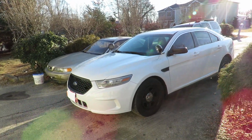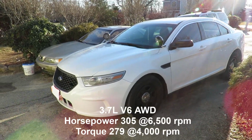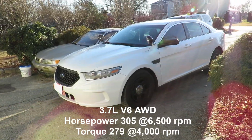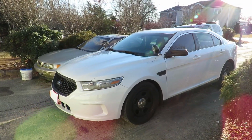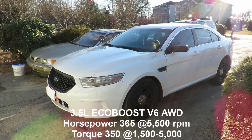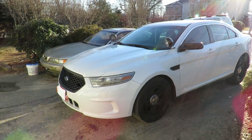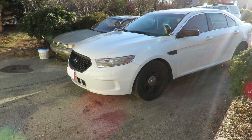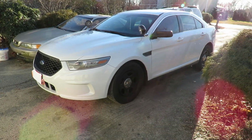The standard one, which is the one I have, is a 3.7-liter V6 all-wheel drive producing 305 horsepower and 280 pound-feet of torque. Then you got the EcoBoost model, which is a 3.5-liter V6 with 365 horsepower and 350 pound-feet of torque, which is an absolute monster. But I did hear a little bit of bad things about the EcoBoost model, and they also are a little bit more expensive in terms of insurance and stuff like that.